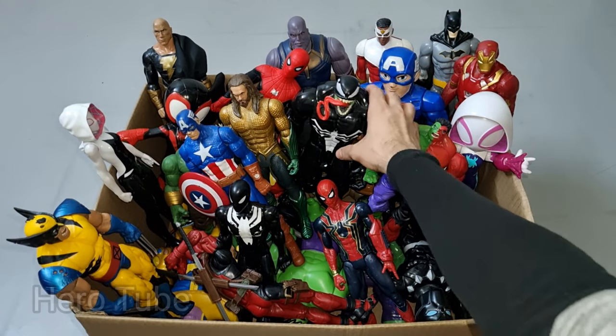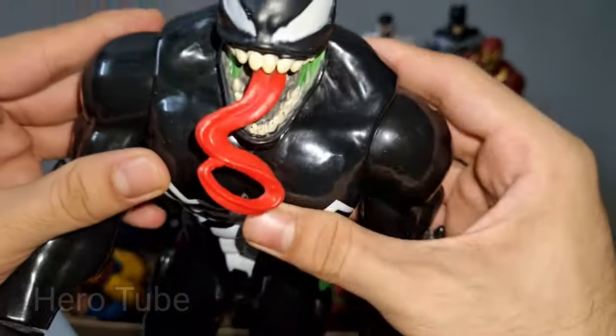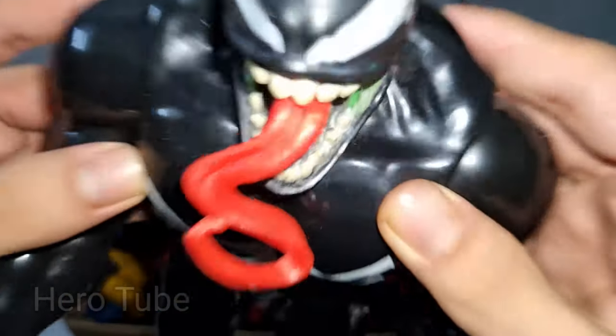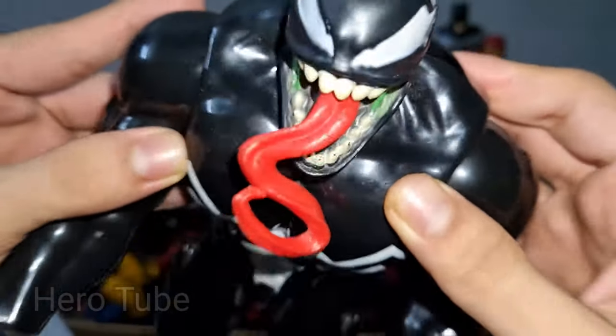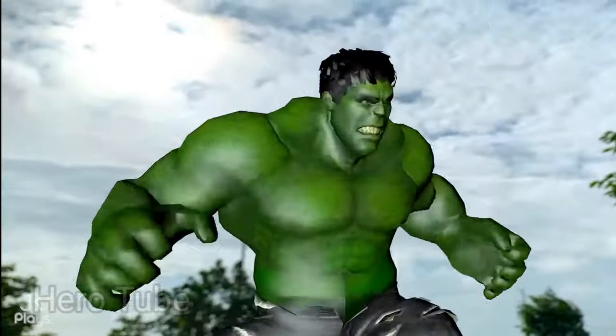What is this, guys? Wow, you guys are so scary, images. The super scary long tongue villain, guys. Wow. The super scary and really dangerous sharp teeth villain. Evil Phantom.